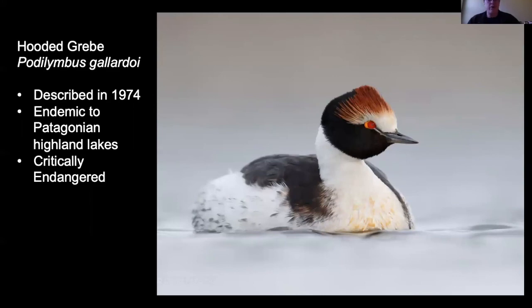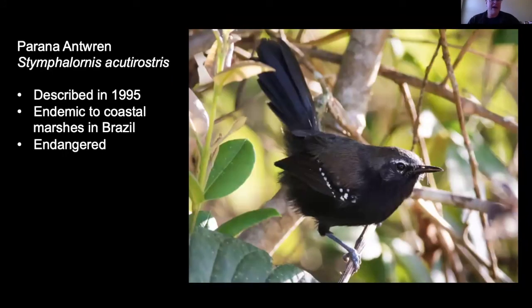The upland plateaus of Patagonia produced a new and spectacular, I must say, species of grebe as recently as 1974. This species is critically endangered because of climate change that is altering the distribution of upland wetlands, as well as introduced mink, which escaped from captivity in Patagonia and are extremely important nest predators for the species. The tangled marshlands of coastal Brazil yielded a new species of antwren as recently as 1995. The fact that both of these species are endangered says something about the state of our wetland habitats.